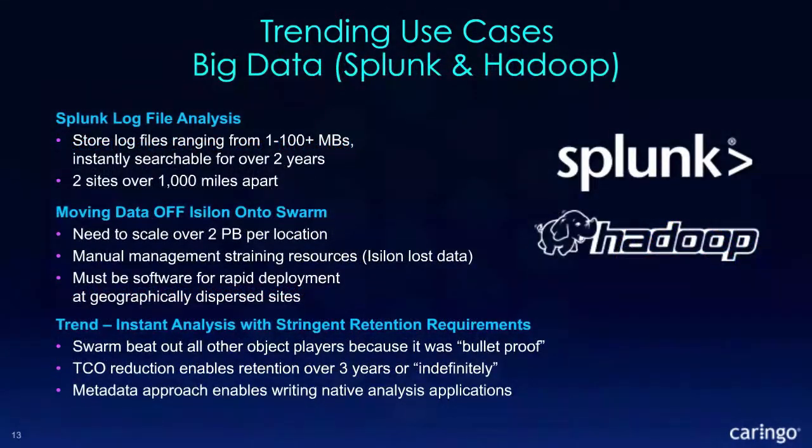Another trending use case we're seeing is big data analysis, with Splunk and Hadoop. We can't mention who this customer is, but it's a very large service provider. They're using Splunk for log file analysis. They store log files ranging from 1 to 100 megabytes in size, and they need to ensure that those are instantly searchable over 2 years. And they need to be able to store those in 2 separate sites that are over 1,000 miles apart.